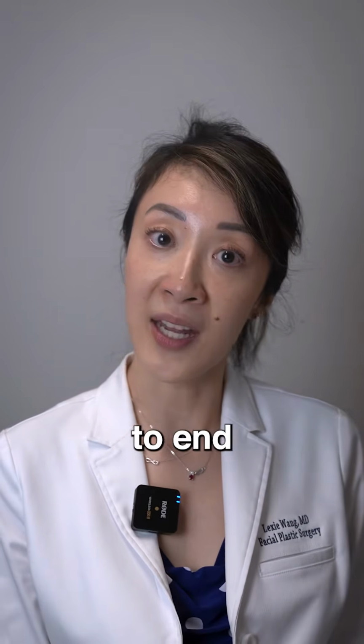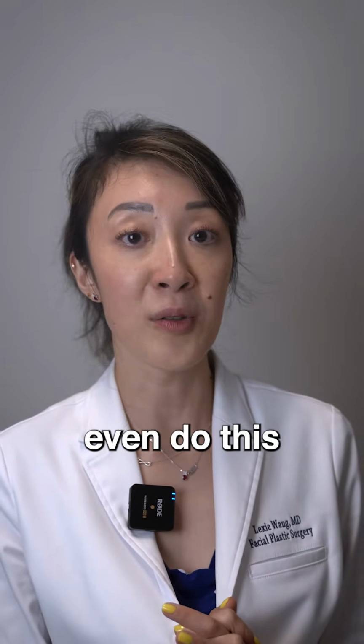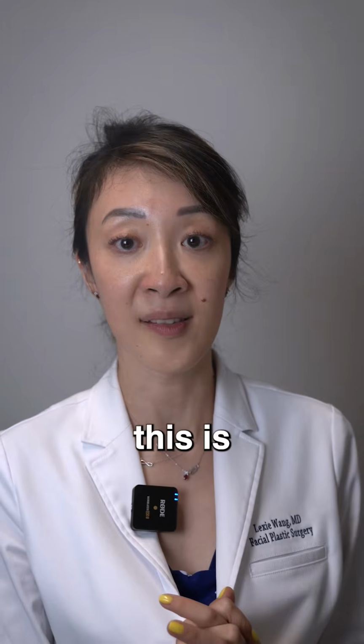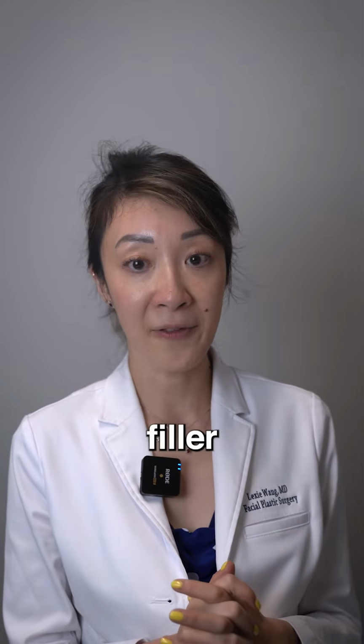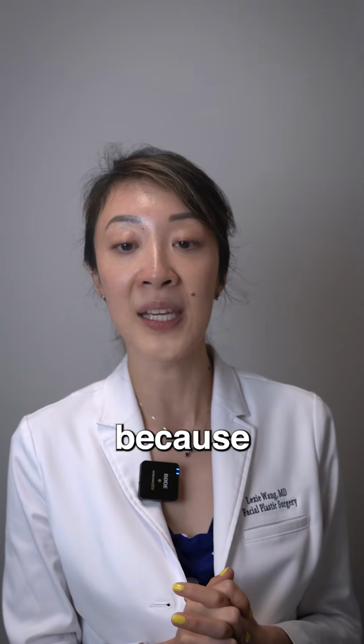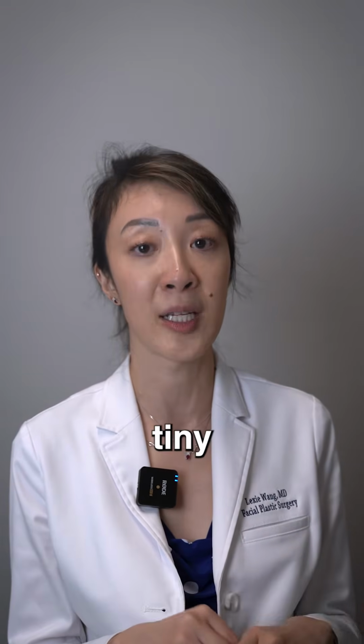The last thing I want to end on is the risks of under eye filler. There are many injectors who don't even do this because of how risky this is, and this is definitely why you want to make sure you're going to a good injector. Under eye filler is very dangerous because you are injecting a physical substance into an area where there are a lot of tiny blood vessels.